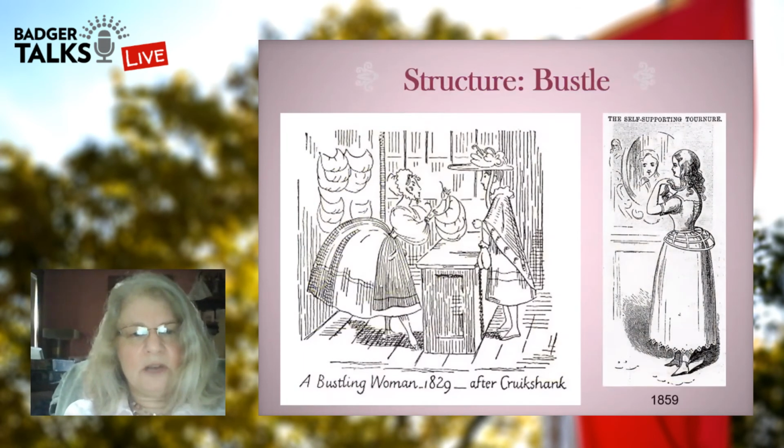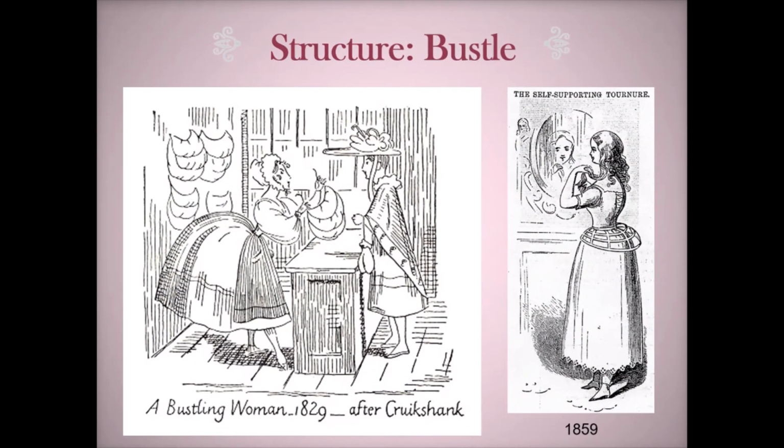I'd next like to talk about bustles. As Haley mentioned, I wrote my master's thesis on the history and significance of bustles from the 19th century. I do want to point out that bustles have been worn before, including in the second quarter of the 19th century, but they were worn for a different reason.